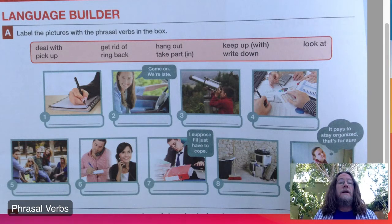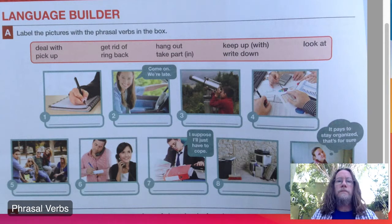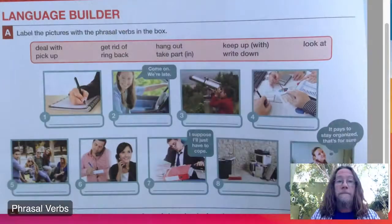Next is pick up. Ring back. Take part or take part in. Finally, write down. Okay, ready to do this exercise with me? Look at these pictures, 1 through 9. Which phrasal verb matches the picture? Picture number 1. Look at this picture. Which phrasal verb matches picture number 1?